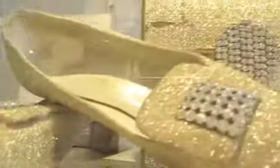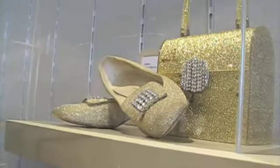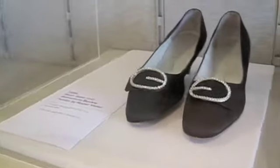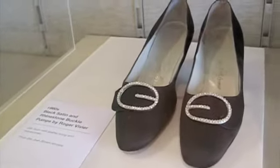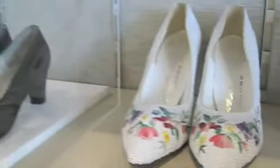And the Pilgrim Pump was designed by Roger Vivier, and we have a very early example from the very early 60s by Vivier, and this is a pre-version of the Pilgrim Pump. And these are black satin with a rhinestone buckle.